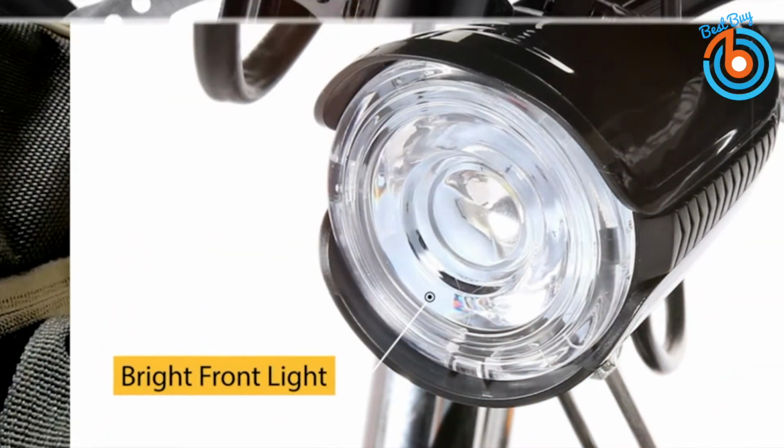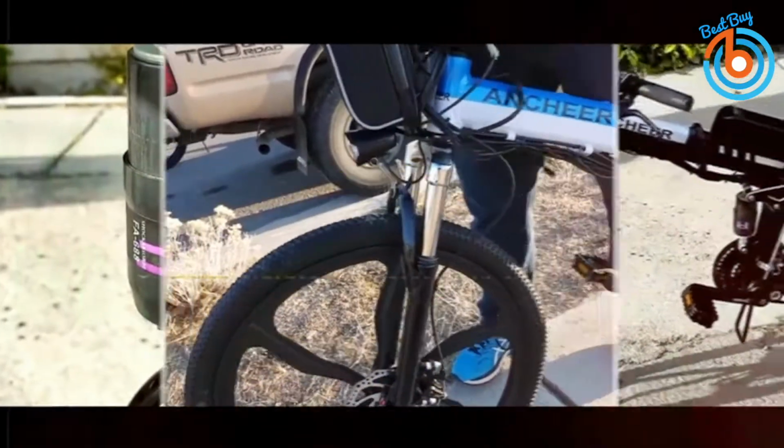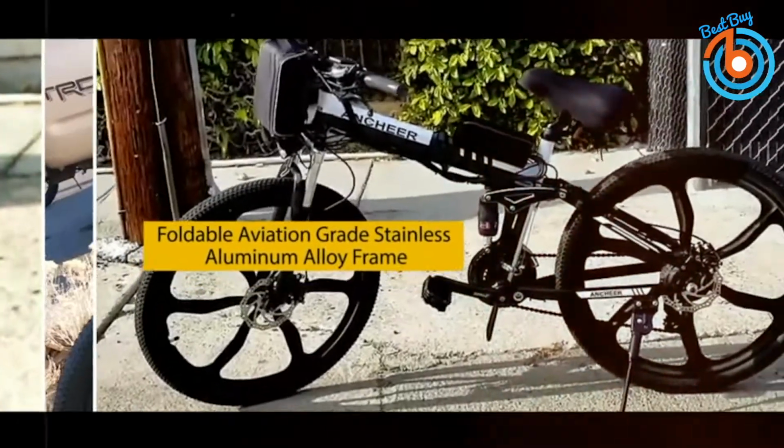Its rear suspension will soak up most of the jarring bumps that would otherwise be sent to your body. This can help reduce fatigue, which in turn can allow you to ride faster, for longer, with greater comfort.